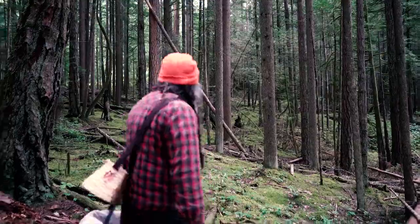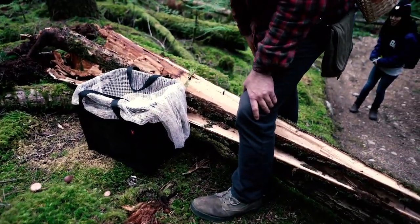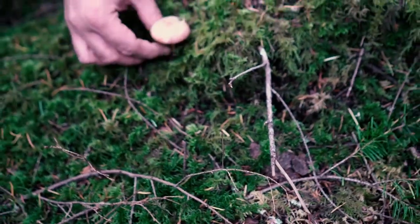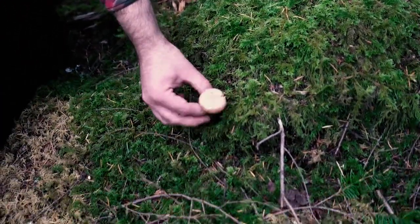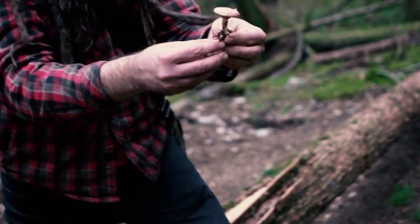Hey, Orca. Guess what I found? That's your favorite. What, one of your more favorite ones, right? It's my favorite edible one.